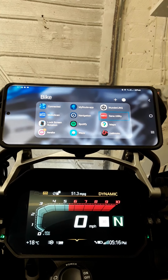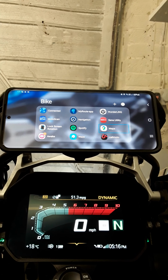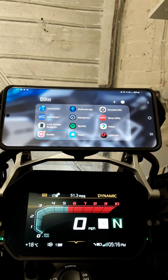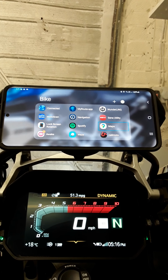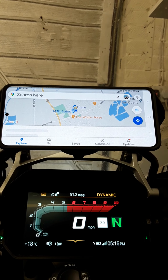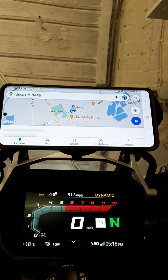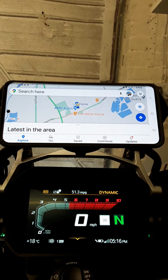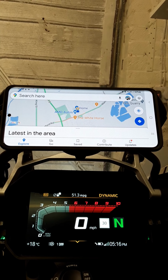Also, you can go to Google Maps. Didn't hold it long enough. This is the thing that you need to get used to on the wheel. You have to hold it for a certain period of time, otherwise it won't register that you've done it.